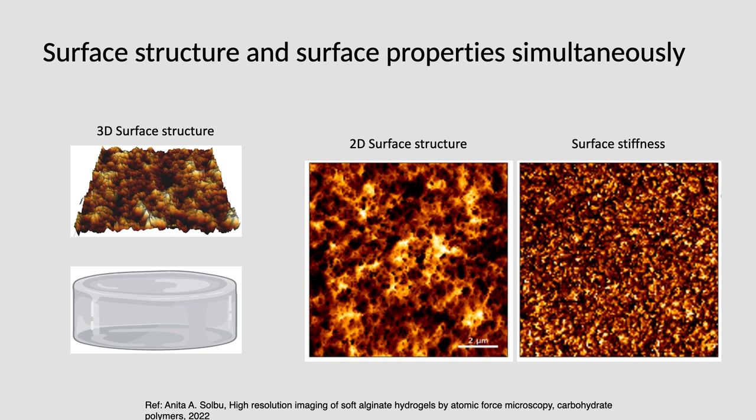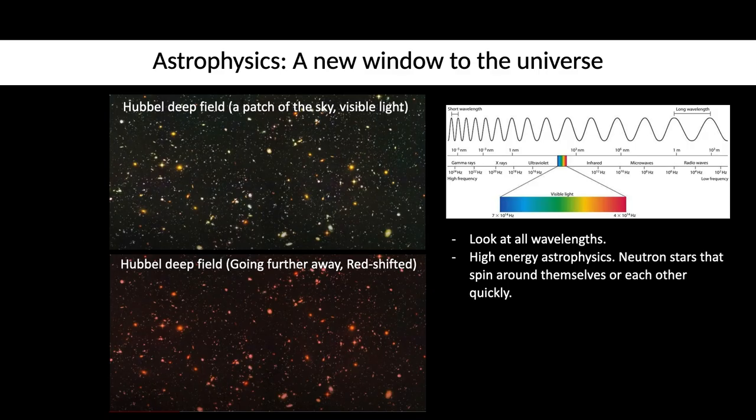So when you're looking at a Hubble Deep Field image, the universe is expanding, everything is moving away from everything, so you start to see everything in red. And this is just visible light.